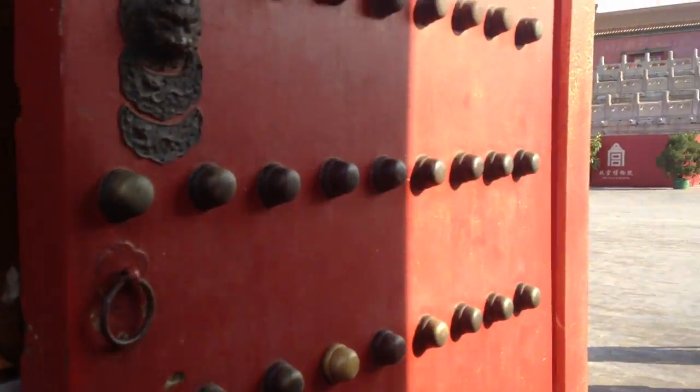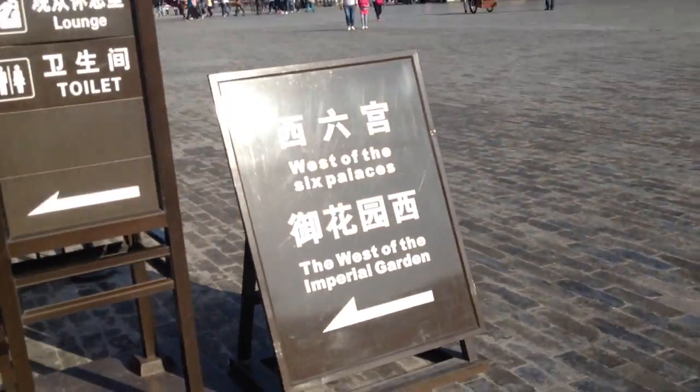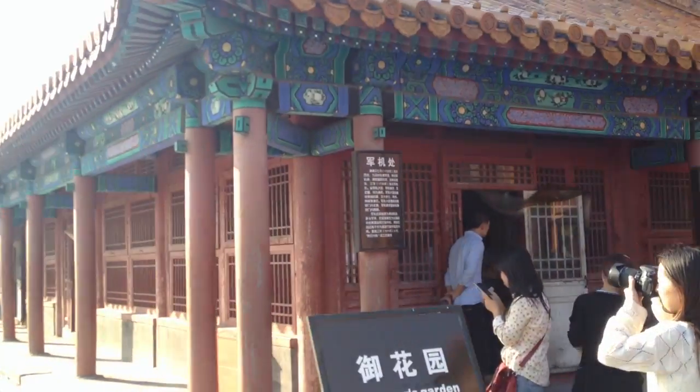See, so we're back here now, huh? So that's what I was wondering when I went in, west of the Six Palaces, west of the Imperial Garden. What's this?